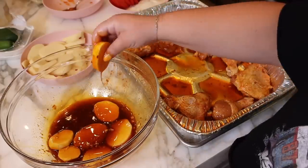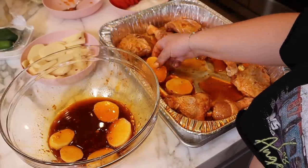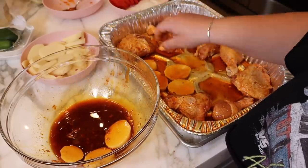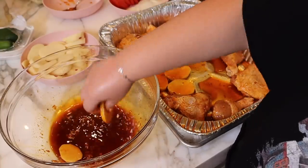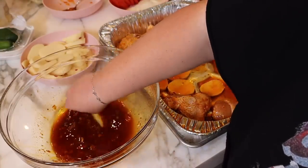And we're actually going to lay the potatoes flat onto here. We're gonna kind of stack them up with the tomatoes and onions. Get all the sauces on there. It smells literally so good.